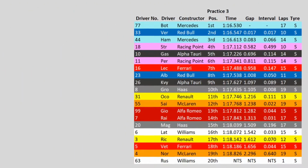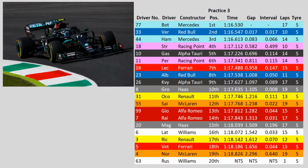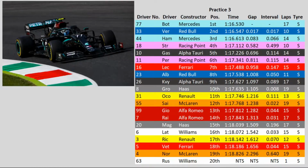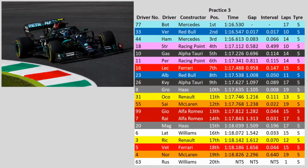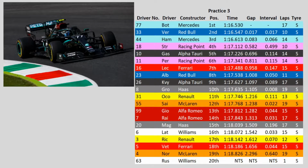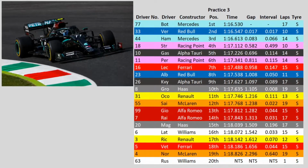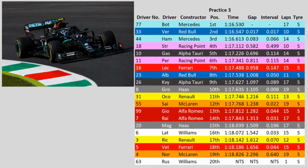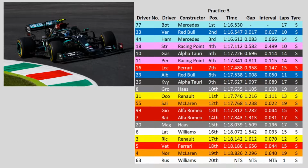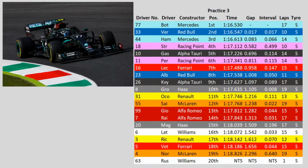And Practice 3 is all done and dusted, and it is Valtteri Bottas who takes top spot once again. And for the first time in his career, he has led all 3 practice sessions ahead of a Grand Prix weekend. Unless you count the Japanese Grand Prix weekend of 2019, where the Practice 3 session was cancelled, and then he only led Practice 1 and Practice 2. If you don't count that one, then yes, this is the first time in his career that he has led all 3 practice sessions, and it looks like he has the better of Lewis Hamilton.